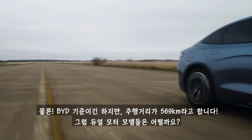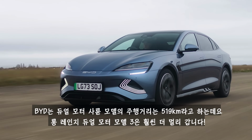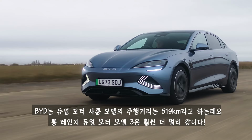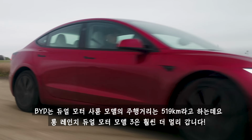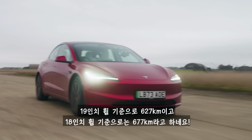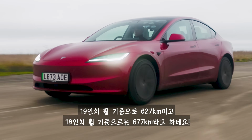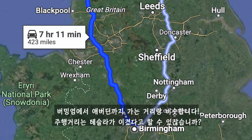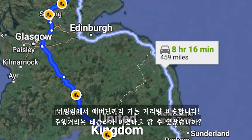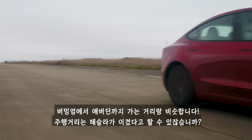But what about the dual motor versions? Well, BYD says that the four-wheel drive version should do 323 miles on a full charge, whereas the dual motor Tesla Model 3, called the Long Range, can go a lot further. On the 19-inch alloys, it's supposed to be able to do 390 miles, but on the 18-inch wheels, Tesla claims 421 miles is possible. That's about the same distance as driving from Birmingham to Aberdeen, in case you were wondering. And that means Tesla definitely wins this round.